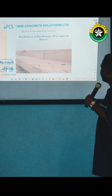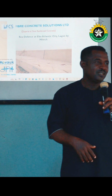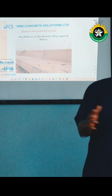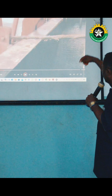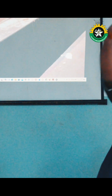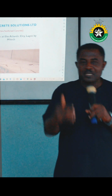Good. This is our mighty Eko Atlantic project. Some of us were wondering how this would be achieved, how you push water back, the whole ocean. This is the high-tech batching plant in VI where it was batched, those massive base pins. There is no single iron rod. It's precast, so they batch and lay. You put a breaker. We created the artificial shoreline so that water will not surge again.